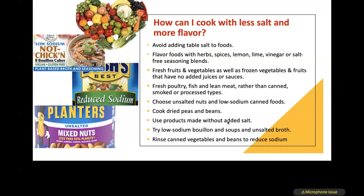Also choose low sodium versions of foods whenever possible. Look for low sodium or no salt added options when shopping. Also read nutrition labels and compare sodium content to choose the option with lower sodium. Drink plenty of water too, to help flush out excess sodium from your body. You can also rinse canned vegetables and beans to reduce the sodium intake as well.